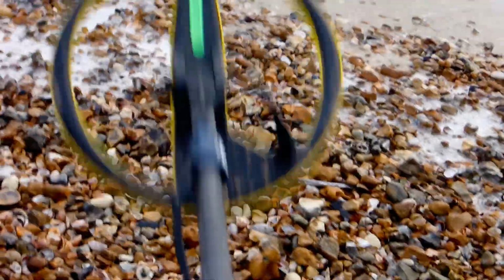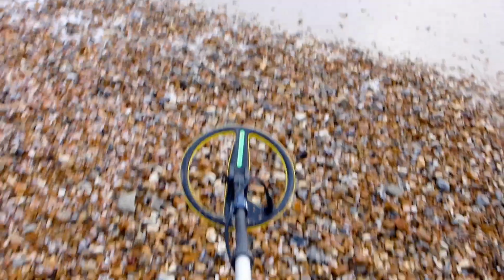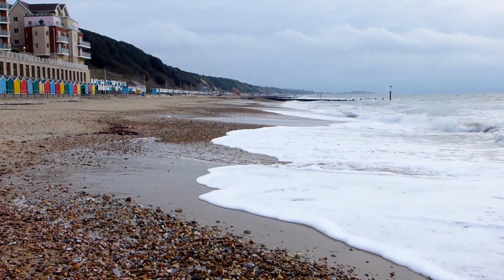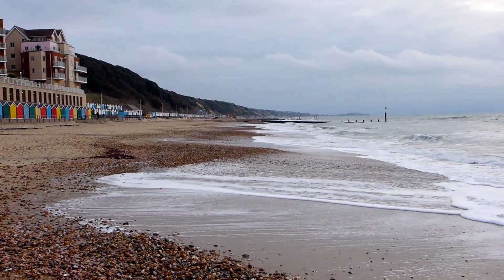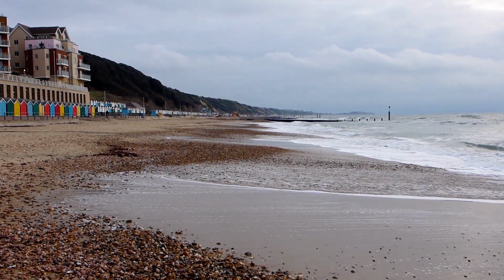I've got the trusty Excalibur with me. See it there. But you can't really show it much because it's attached to my back at the moment. Got the detecting vest on from Protectors, and away we go. Lunch is in the pockets, little flask at the back, and off we go. So I'll catch up with you guys as we go through the day.